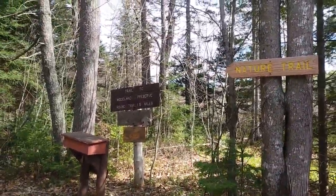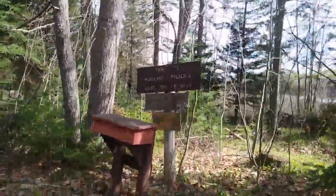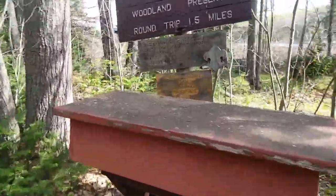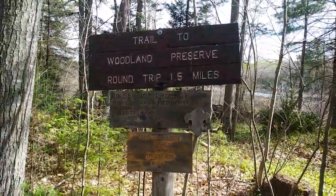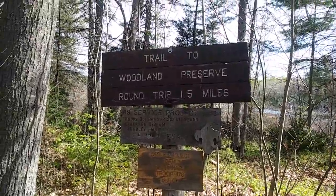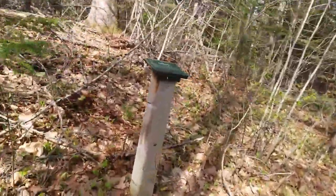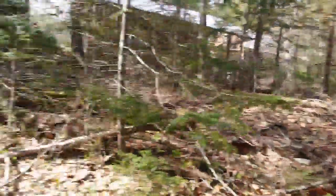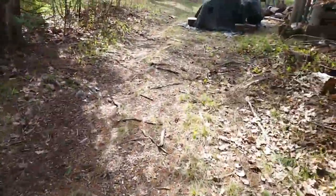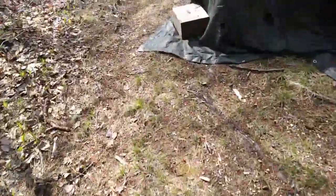So it says nature trail. Trail to Woodland Preserve. Round trip 1.5 miles. Let's peek what's in here. Hopefully not any critters. Oh, that's neat. There's a cache in there for you guys to fill out and a map. It's really great. The Boy Scouts have done this. That's pretty cool. Oh, that's neat too. So they have little kiosks where you can learn about different things. What a great thing for the boys to do. Great project. All right. Very cool.